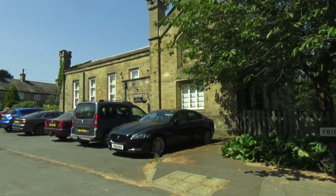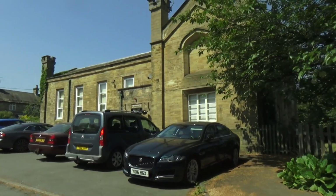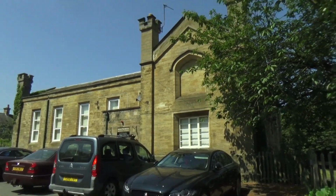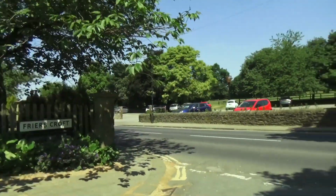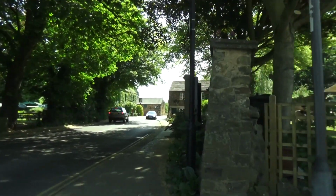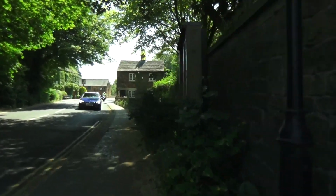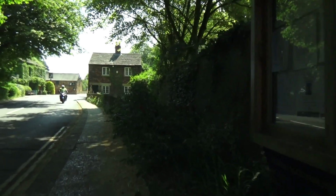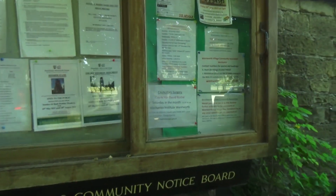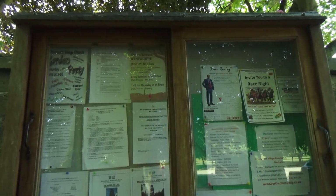This White Castle building is the Mechanics Institute. Village notice board here if anybody's interested, stop and have a look what's going on.